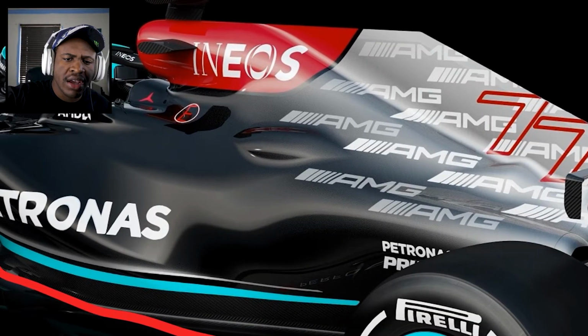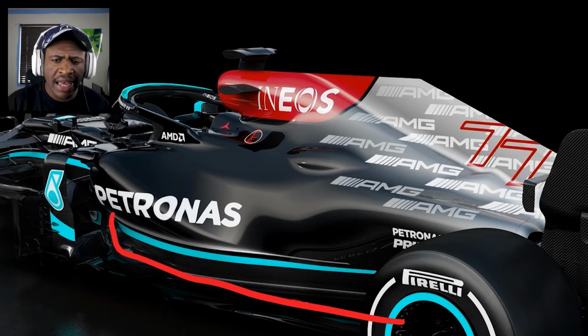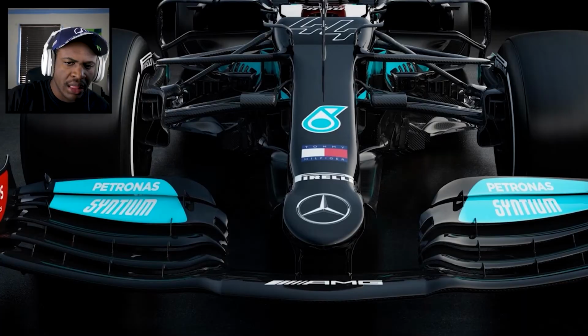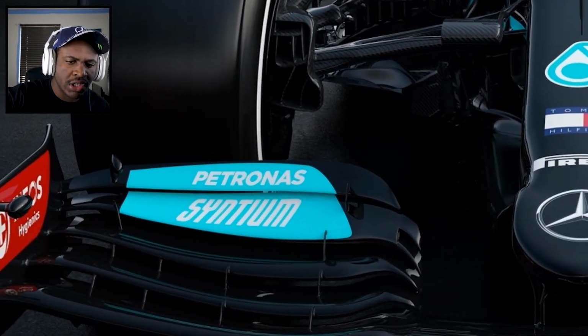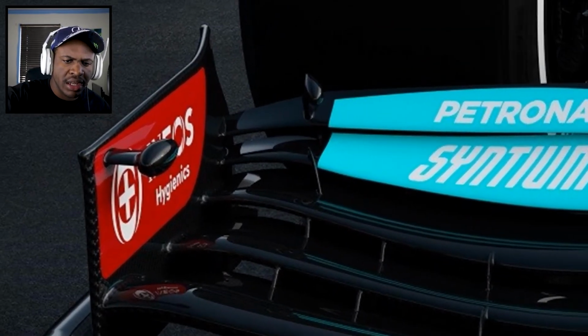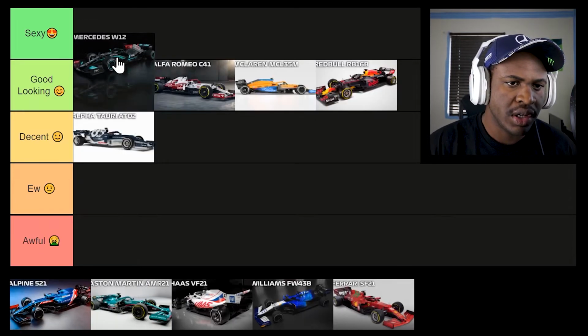You think a car with red and this Petronas blue wouldn't look that nice, but this car looks amazing. In this photo specifically, the car looks a lot more matte. I love how they changed the Petronas blue on the front wing. It's now just a solid color instead of some neon lines, some Ineos branding on the end plates there. This is a sexy car. It's gonna go in sexy.